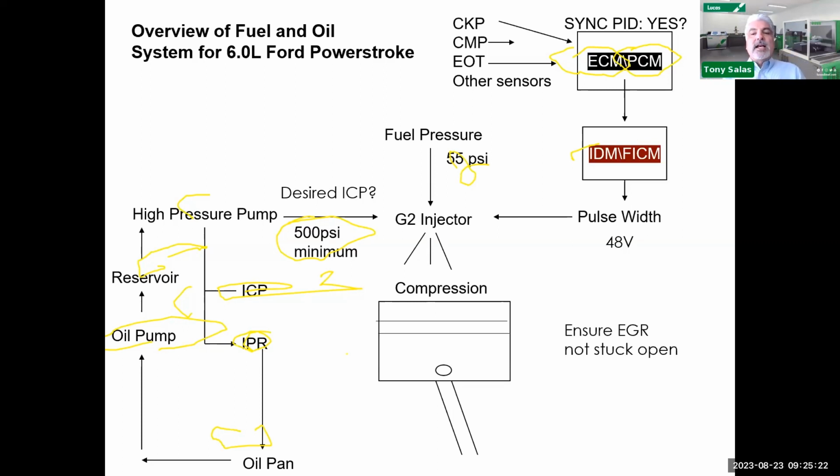Now, last but not least, in your diagnostics, let's not forget about compression. I visited a lot of shops back in April and May, and I can't tell you how many shops I stopped by where we were talking about diagnosis, or we actually worked on a truck, and they didn't have a compression gauge adapter for the 6-liter. I'm like, well, then how are you doing it?